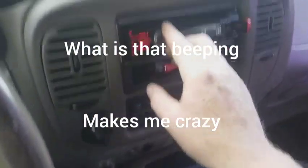Makes a beeping noise there. Orange shades. Got some good music though.